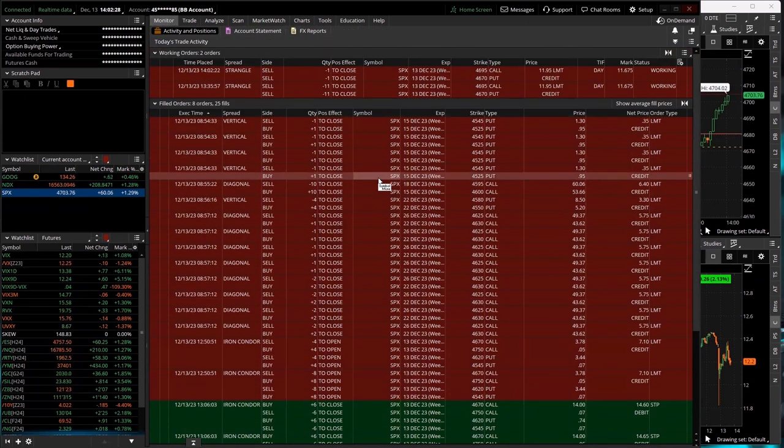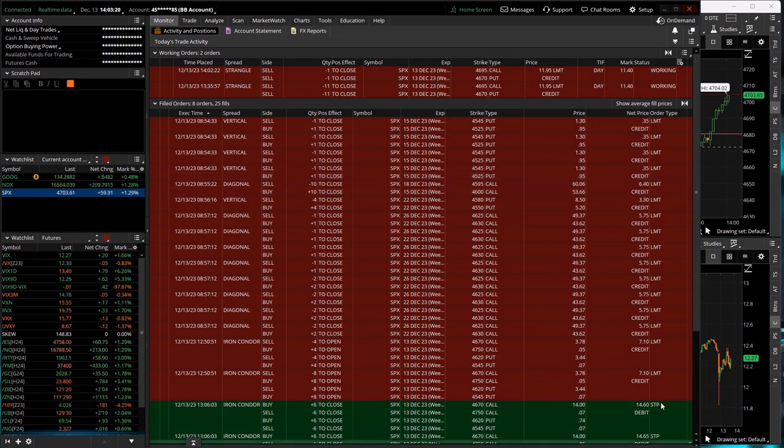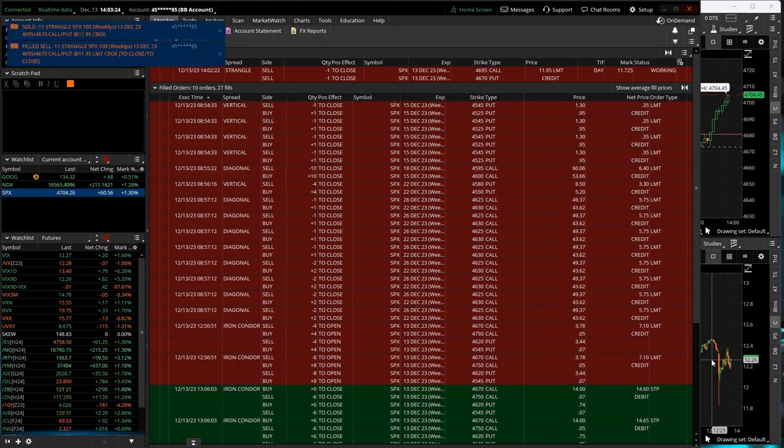It's up to 11.70. Just can't quite fight the theta off enough to get there. Fighting that theta. Fight it off. 11.60. Oh, this is ridiculous. Well, VIX is trying to climb back up a little bit. Maybe that'll help. There we go. 11.95. It hit.